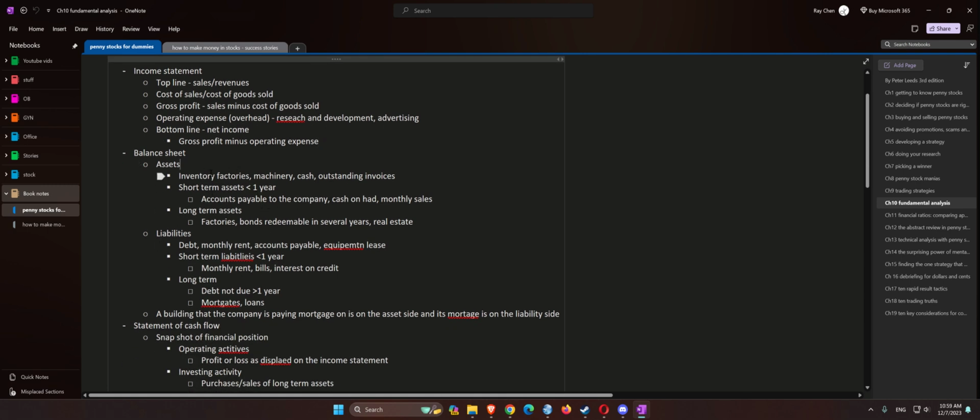On the balance sheet, you see assets and liabilities. For assets: inventory, factories, machines, cash, outstanding invoices. There are also short-term assets, less than 1 year, and long-term assets. Short-term assets are accounts receivable to the company, cash on hand, monthly sales. Long-term assets are factories, bonds redeemable in several years, or real estate.